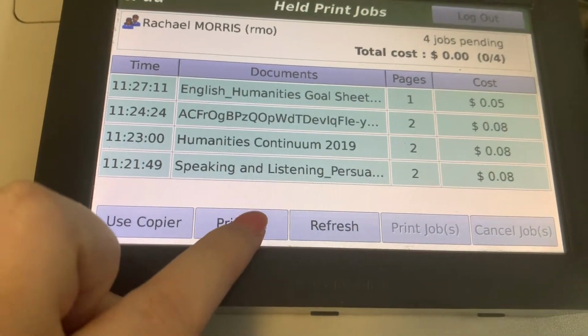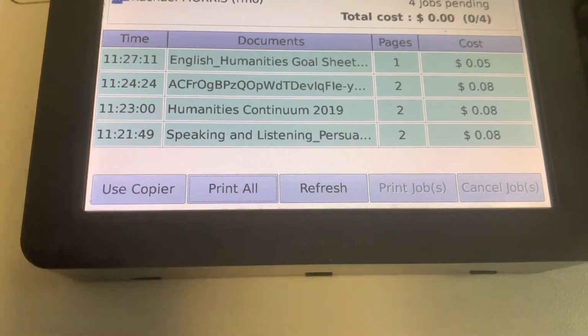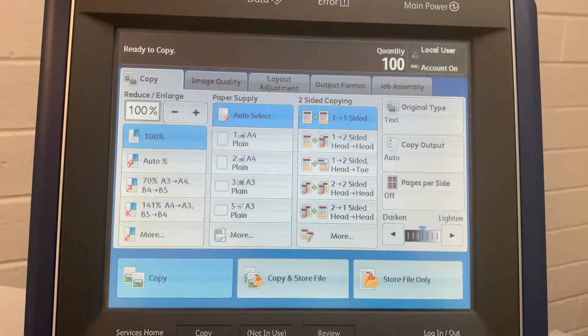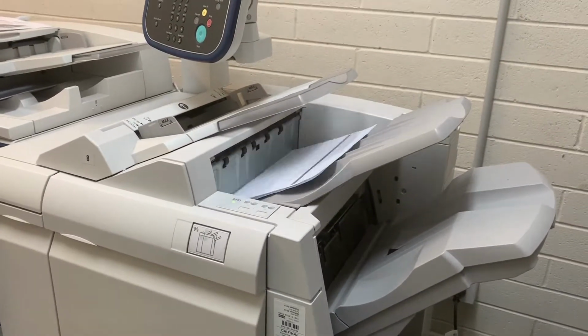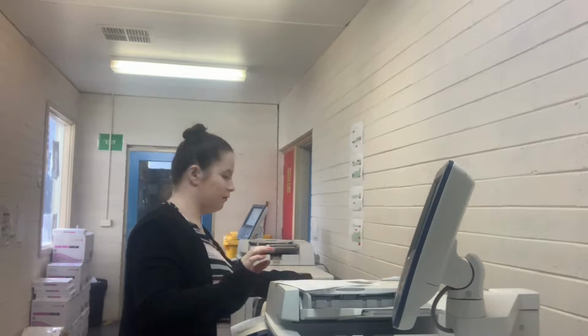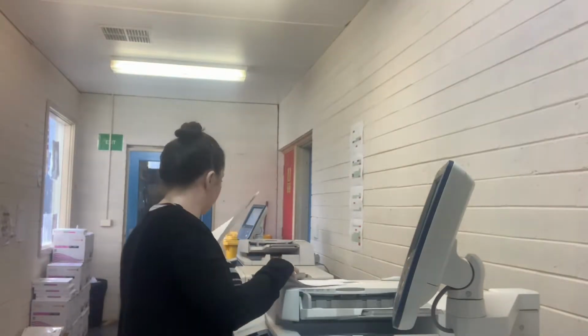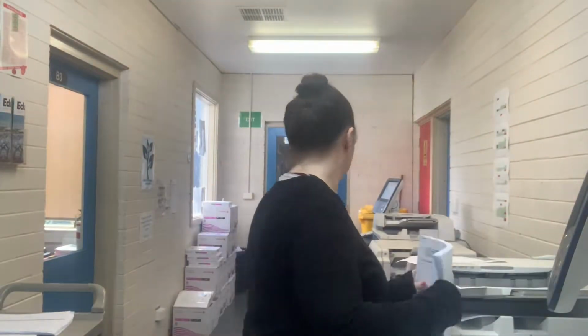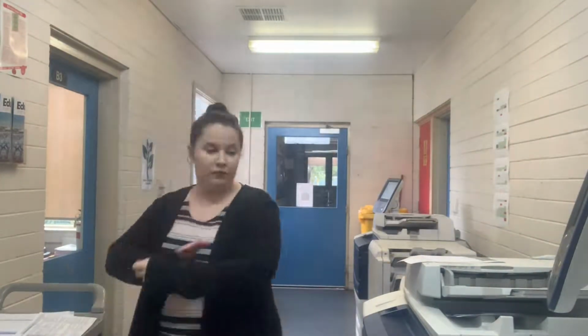A lot more photocopying. Quickly show you what I just got printed.